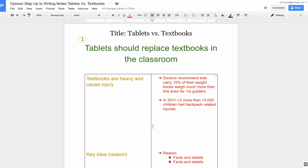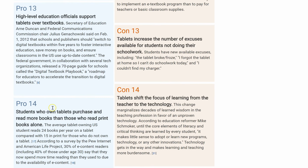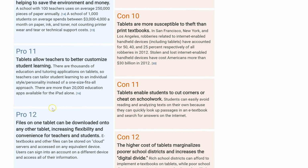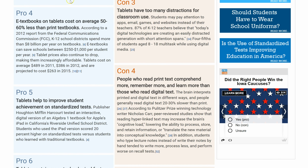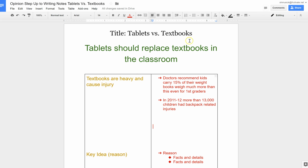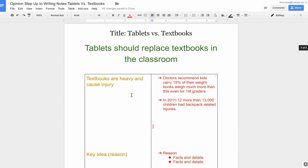Okay, now I could continue using these pros as my guide to come up with my key ideas, and then the information they provide to help me come up with my details. But again, as I said before, this is just going to be a brief, so I'm going to stop here for now, although you will continue. You'll have more key ideas, more reasons, and then details to support your reasons. But now I'm going to start on my paper.